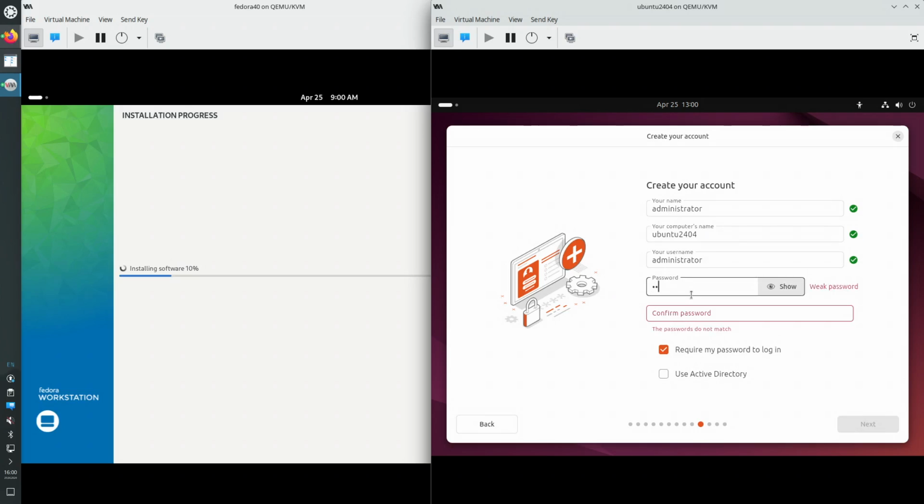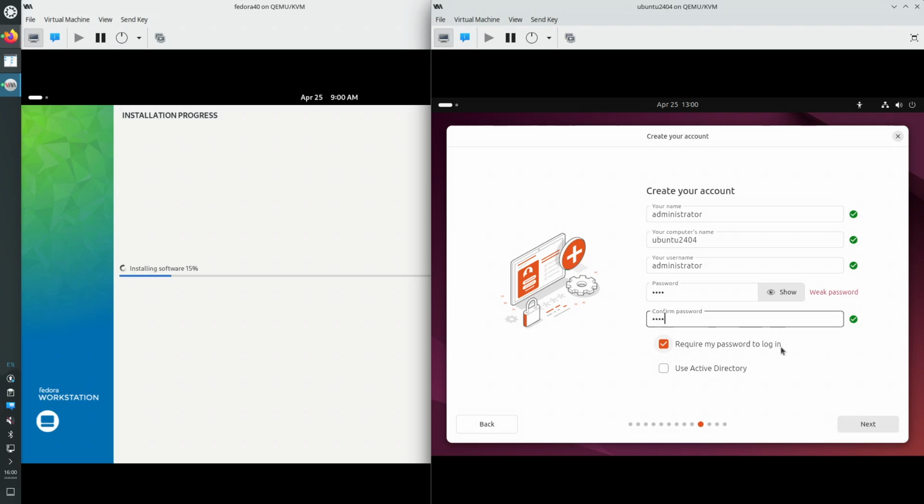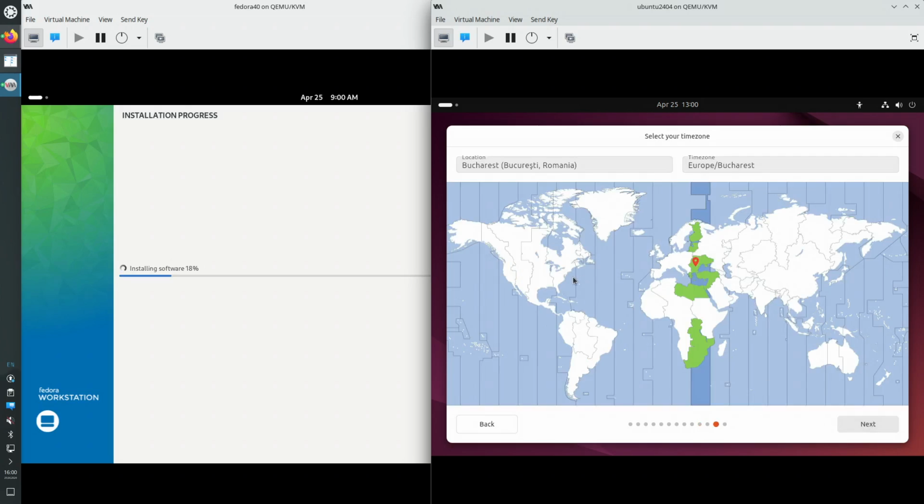Password, the weakest possible. Require my password to log in. Don't use Microsoft Active Directory. Next. New York. Next.